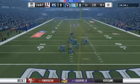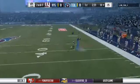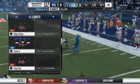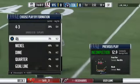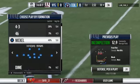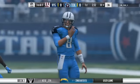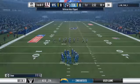From the shotgun, it's Mariota. And the hit jarred loose. It's incomplete. This defense is not going to make it easy for you. They're a physical group, and we just saw it there on that play. It came in, made the contact, just as he's trying to haul it in.